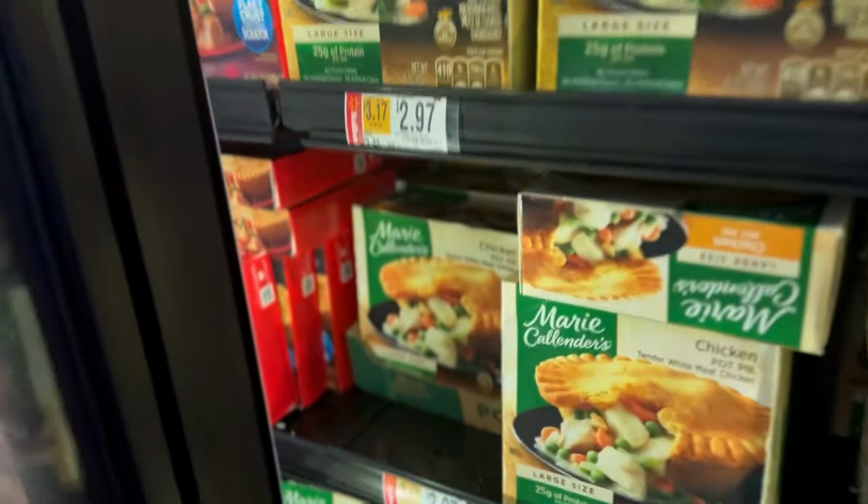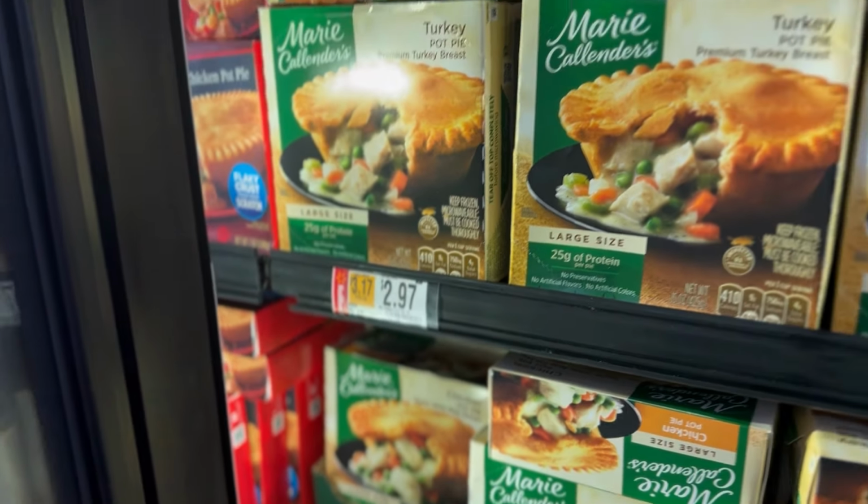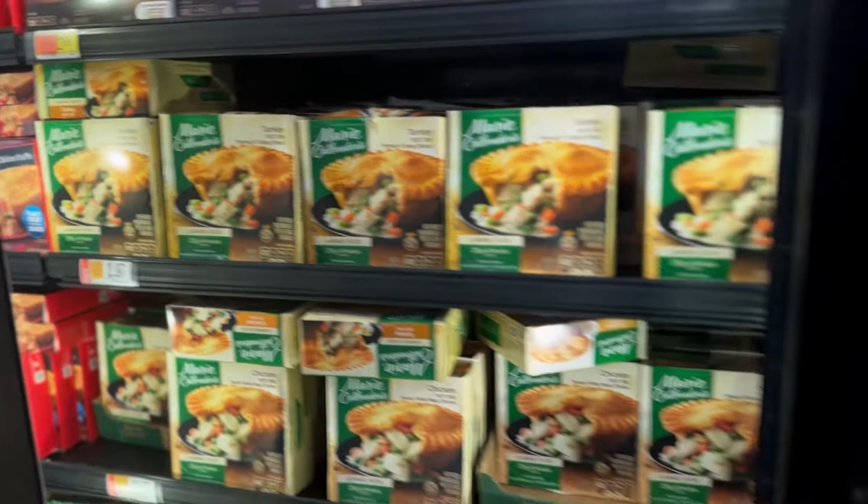These turn out pretty good. I like the turkey ones. The kids like the turkey ones. They're on rollback right now for $2.97 for the big Marie Callender's Popeyes.